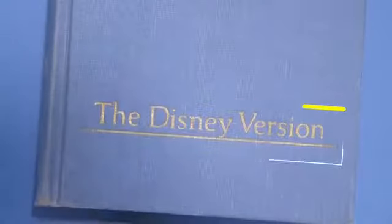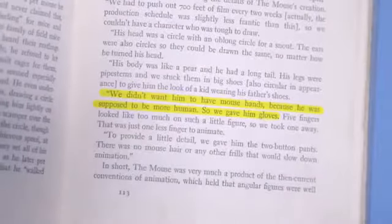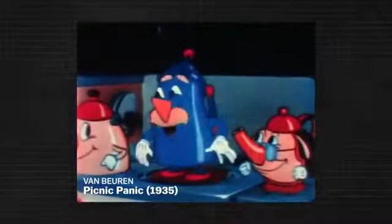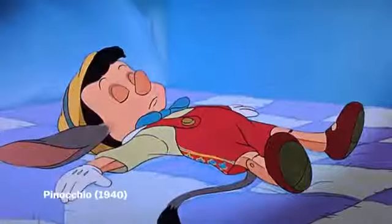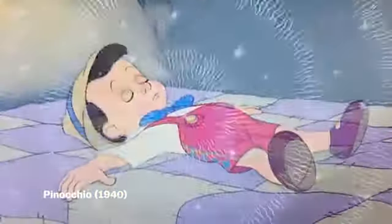In his 1968 biography, The Disney Version, Walt Disney addresses this very issue. He says, "We didn't want him to have mouse hands because he was supposed to be more human, so we gave him gloves." So, in addition to saving time and providing color contrast, gloves bring non-human things to life, making their grand gestures stand out. These 1935 tea kettles from Van Beuren Studios have them. This movie camera does too. When Pinocchio is a puppet, he wears gloves. But when he becomes a boy, they disappear. They're no longer needed.